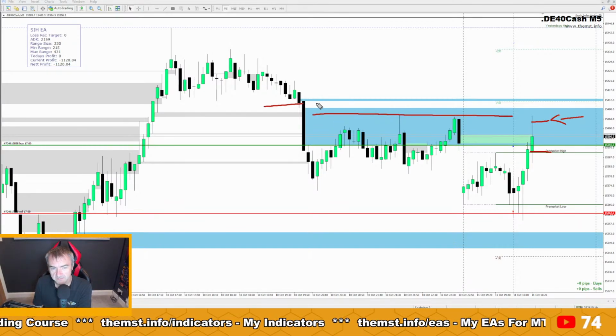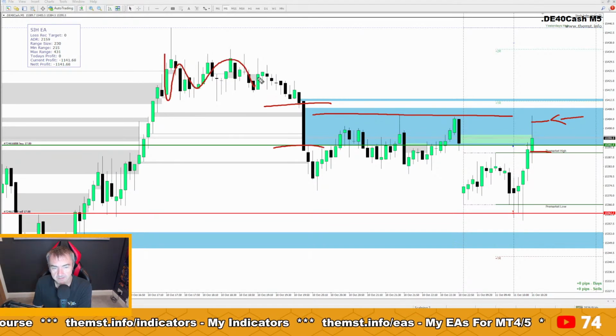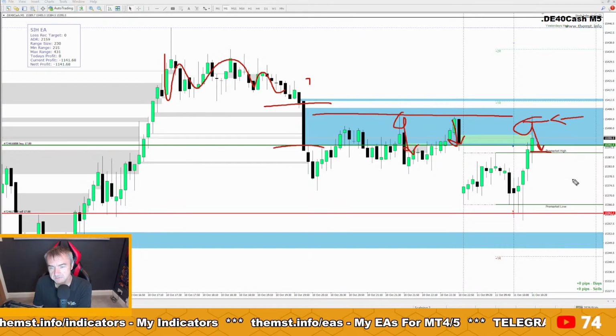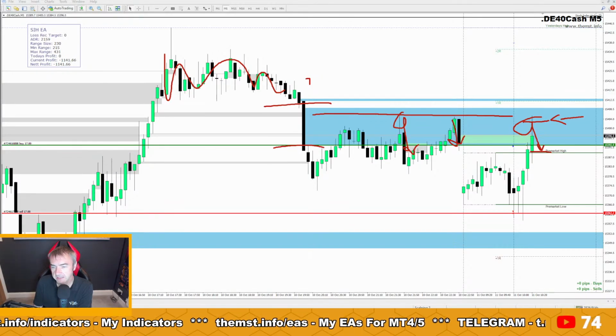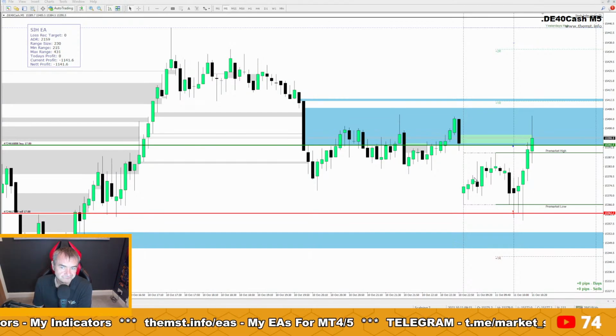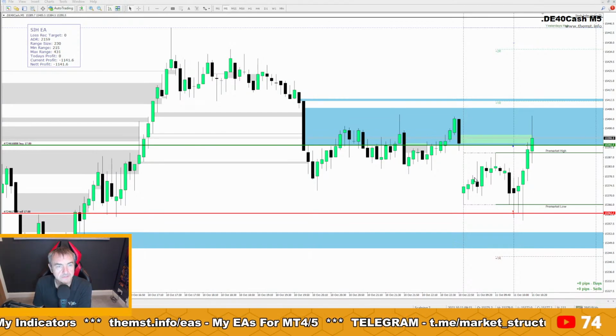So the propulsion move that we had from that accumulation break, they added into shorts again. So not a lot going on, is there?